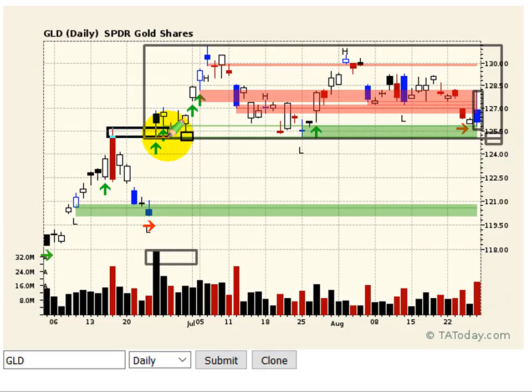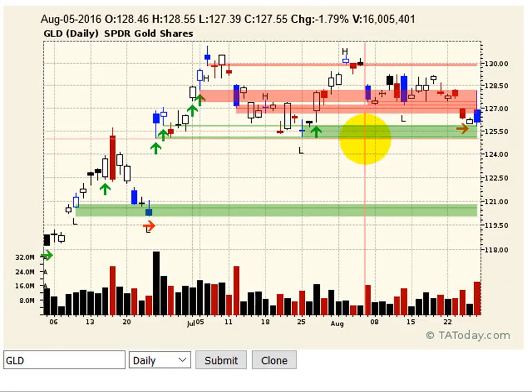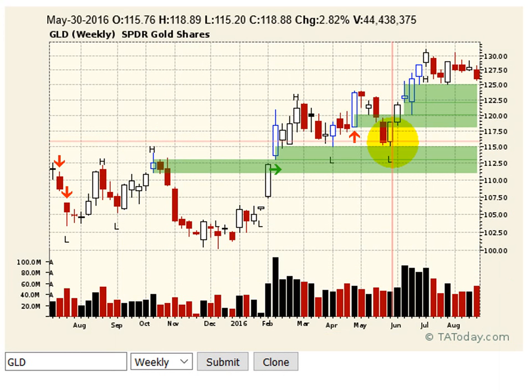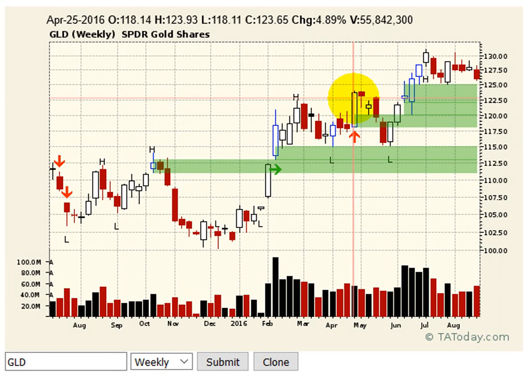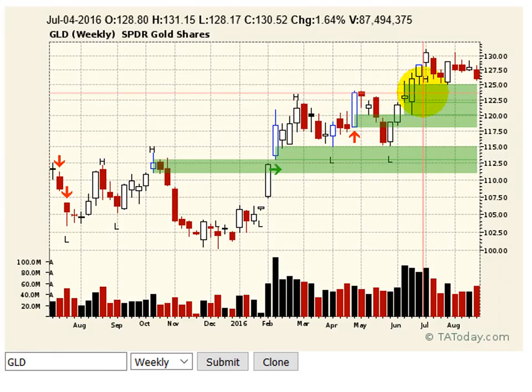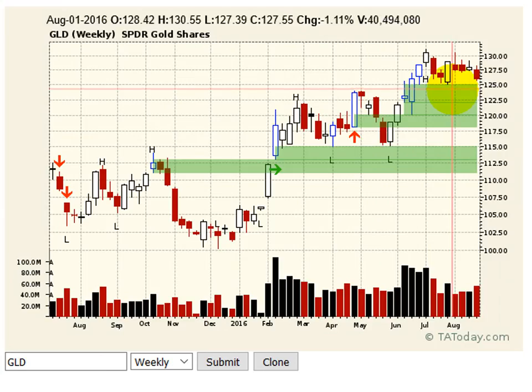The congruent area is here. It's between these two bars. That's where it's trying to get to. I expect it's probably going to hold the first time into this area. That low is about 125. We could trade a little bit lower. Let's look at the weekly. That lower area I'm talking about is here. It's about 124. And all your big bars are nested up in there, about 122 to about 125. So that's the area that I expect the buyers to come back in, buy it again.